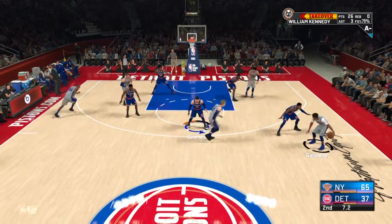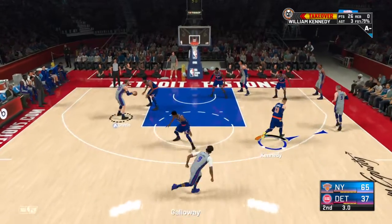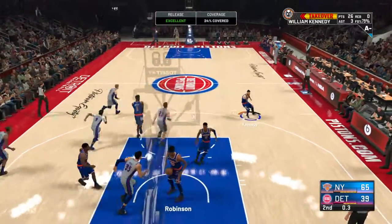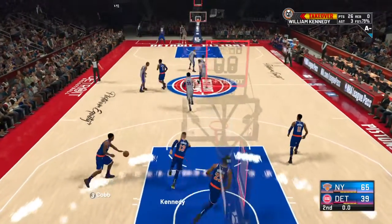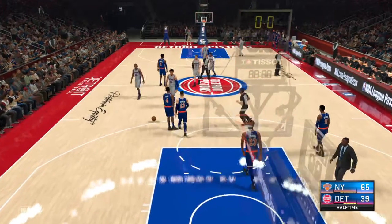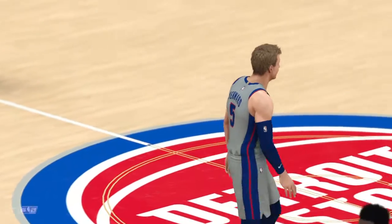Galloway taking his time here. Pass to Griffin. To halt the run, and the layup is good. I like this about Blake Griffin. Puts constant pressure on the defense. Plays a very physical game. And so it's New York ahead by 26 points as we get ready for the break.